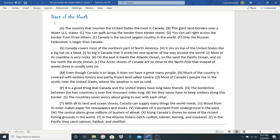And so we're part of the United States. So what is north of the United States? And if you're thinking, what country? Canada? Then you're right. So this story is about Canada. And it's divided up into 5 paragraphs. So let's look at those real quick and see if we can find them.